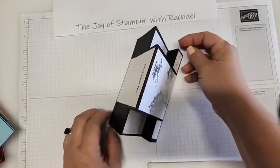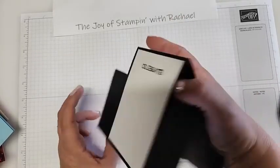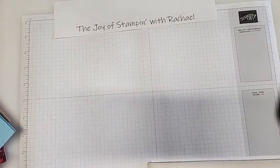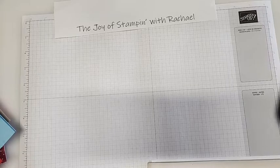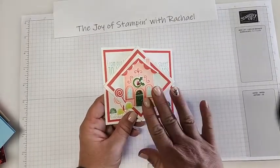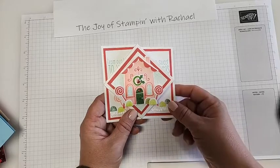This is a fun fold, so it does stand up nicely, and she has Celebrate on the back. That is a really fun fold there. All right, my last two to show you today. Oh, it's hard to pick which one. Okay, let's go ahead and do this one first because that is really, really fun. So this one has that designer series paper that will be retiring. That's going to be a great deal starting on the 1st.